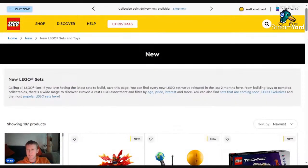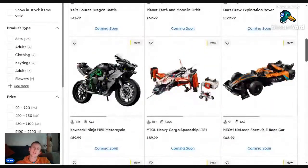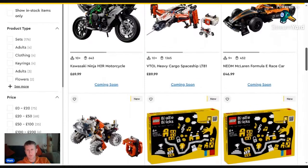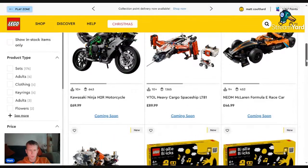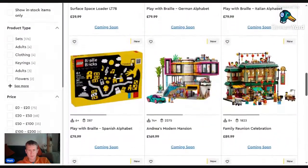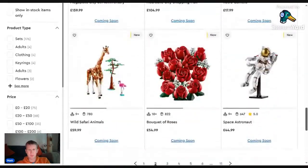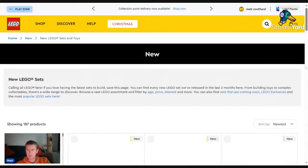So we'll see if there's anything new on this page. And I think what I'll do is I keep flipping between the new stuff and the sale stuff, because we've got another Technic race car's new, the bike's new, the space loader is new. We've seen some of the Friends stuff, but not all of it. That retro camera has already been given to people to show off already. And I'm sure there was some Friends stuff on page number 3.